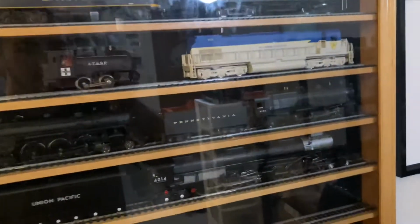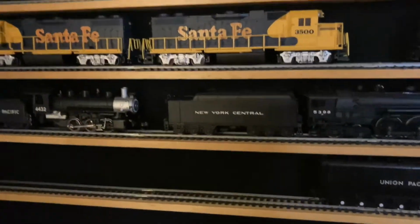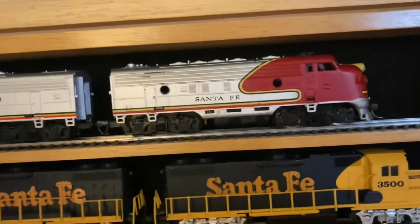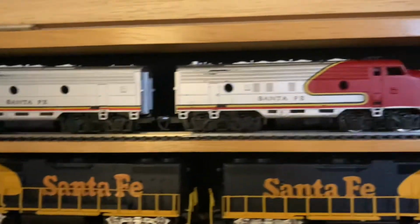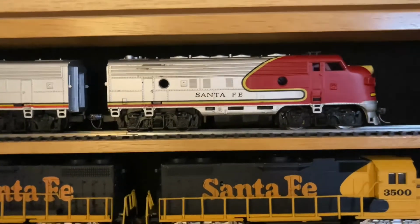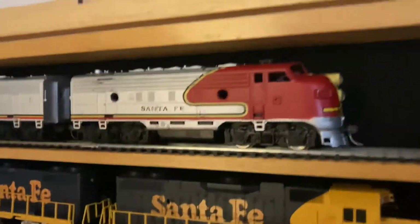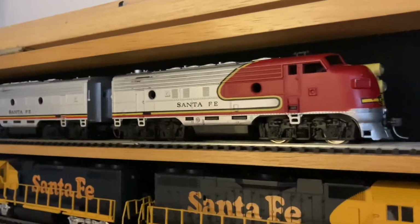And of course, here is the main case where I have all of my operating locomotives, or mostly operating locomotives. I think the only ones that don't run are these two. But up at the top, this is not in the order that I bought them. So these are the Lifelike F7 A and B pair, unnumbered, from the Cannonball set. Good runners, actually. They're very efficient. Not super quiet, but it's quite strong for what it's worth.